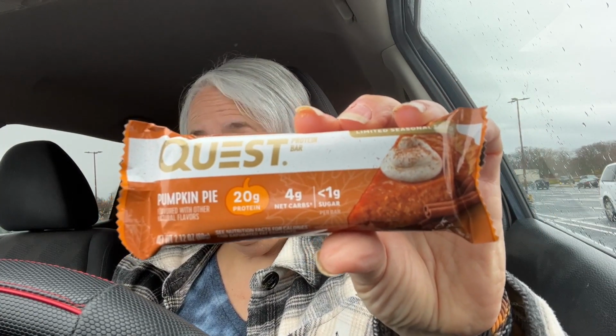Talk about Quest. I've never had this bar, but I've often heard about it. And every time I went looking for it, they never had it, which was the pumpkin. And I've never had it, so I'm curious how it tastes. It's probably that doughy Quest texture. I know it is. But it was 4 points. I thought, well, for 4 points, I'll try it.